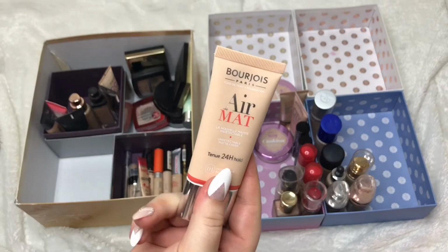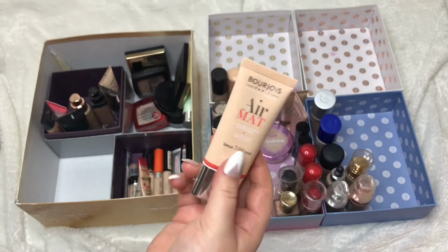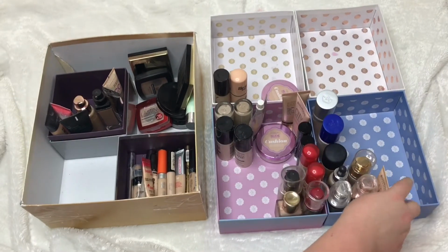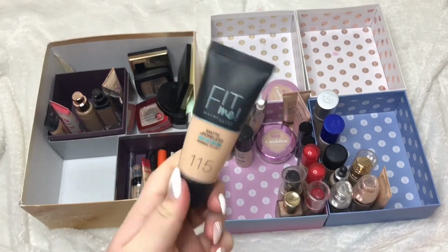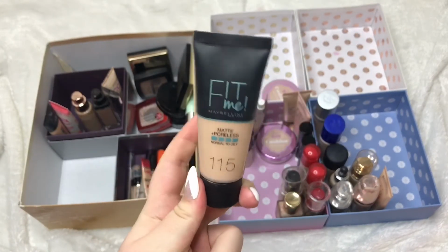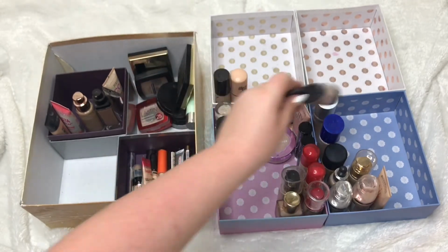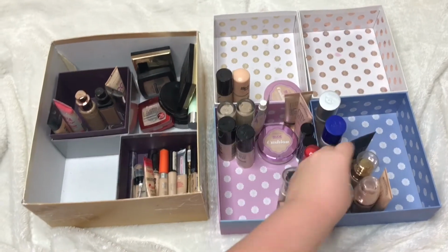I also have the Bourjois Air Matte foundation, and this is in Rose Ivory. I can't quite remember what this is like, so I'm going to put this in the testing pile and try that out. I have the Maybelline Fit Me Matte and Poreless in 115. I'm not too sure what this is like. I don't think I've ever used this actually. So I'm going to put this in the testing pile and again see what that's like.